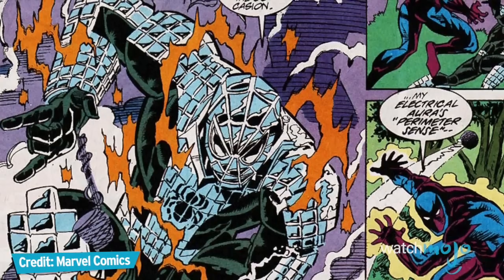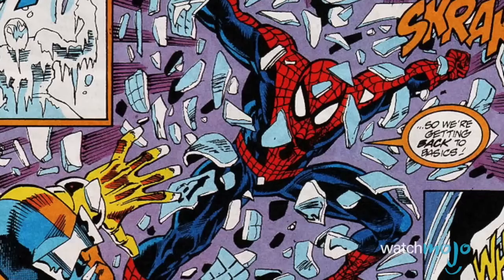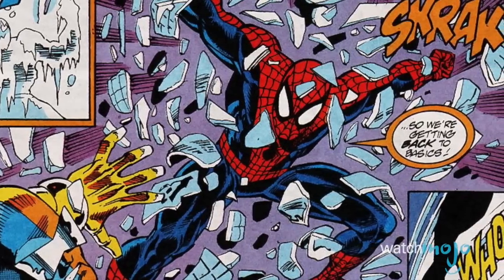Spider-Man definitely gets his money's worth out of this suit. Over the course of the battle, he gets knocked around, lit on fire, blown up with a grenade, and finally frozen before the suit completely comes apart and Spider-Man has to get back to the basics.